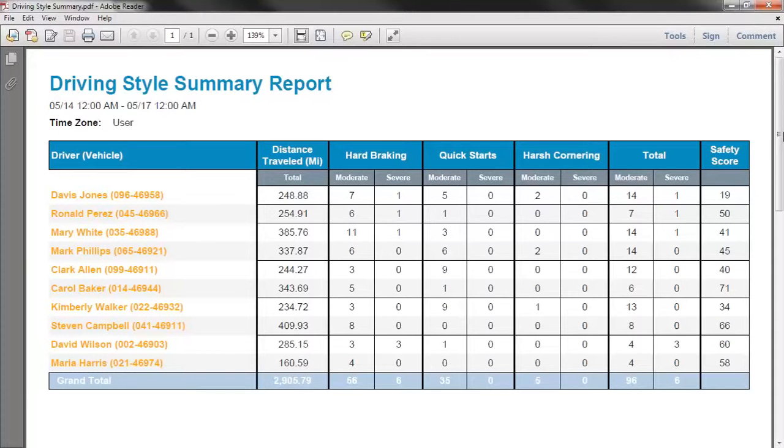The important thing to take away on this report is it comes complete with a safety score. So rather than getting caught up in individual unsafe driving events, we can look at an overall summary level safety score by driver. You're able to see who scores where. They're ranked individually from 0 to 100. Higher scores mean safer drivers.